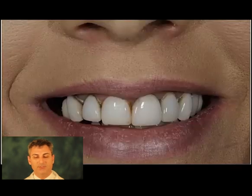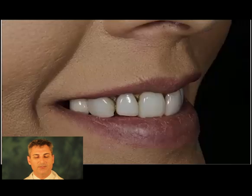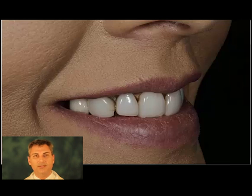So looking as she smiles here, you can see that it was a smile that she wasn't proud of, and in fact it was hiding behind her hand every time she smiled. So from the side we can see that the canine is a bit over-contoured and ideally some slendering would have a nice result there.